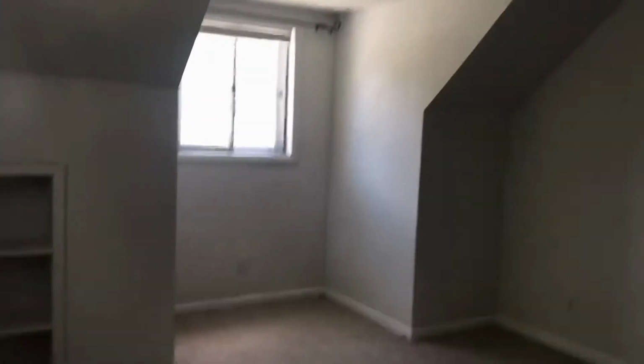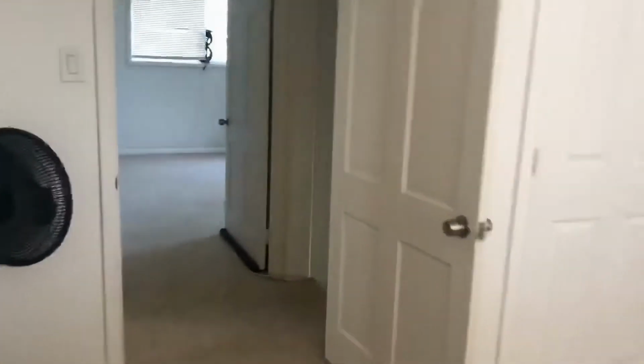So this is bedroom 3, and then bedroom 4. We do have carpet upstairs. It's the only place there's carpet in this home. Downstairs is tile and wood. Now we're gonna go find the utility room.